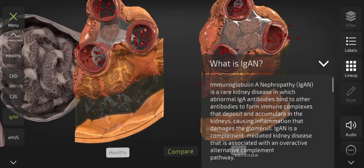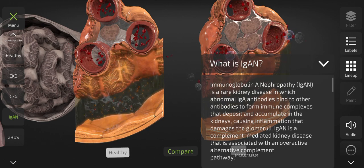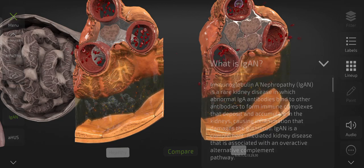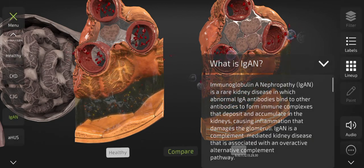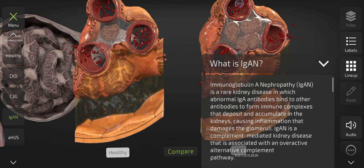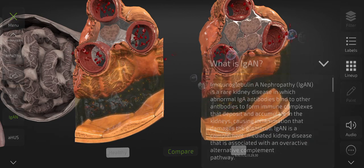Though the disease can present at any age, most individuals are diagnosed as young adults. It is the most common cause of kidney failure in Caucasian young adults, and each year, 21 to 40 people per million worldwide are newly diagnosed with IgAN.